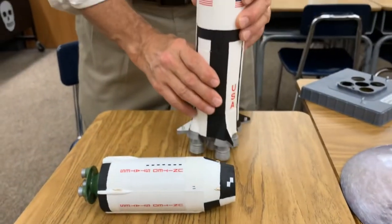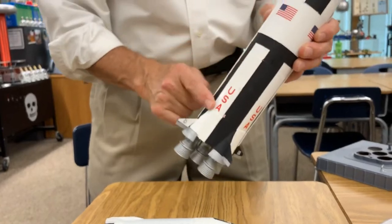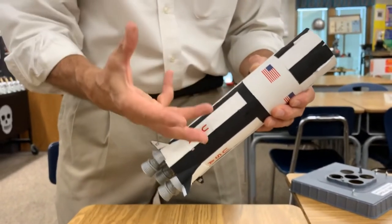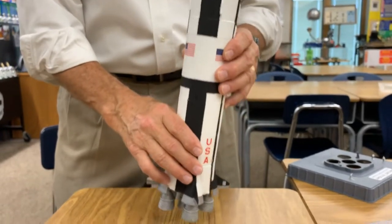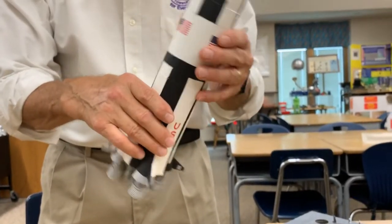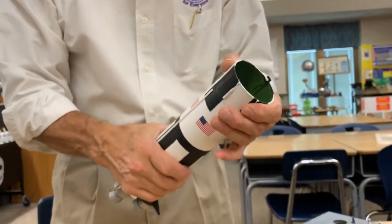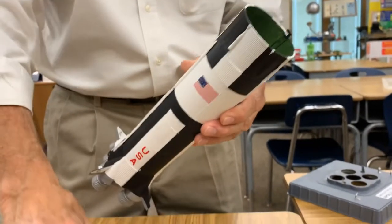This is the first stage. As it goes up, it uses all the fuel. This was actually kerosene and oxygen. Very heavy, very combustible. And as it went up, off this went, and it was sent to tumble and splash somewhere probably in the Indian Ocean. And so this was our first stage.